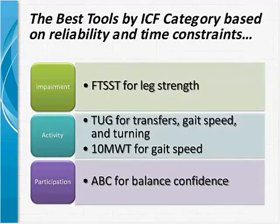So the best tools, depending on impairment: the 5-time sit-to-stand test for leg strength. This is related to reliability and the quickness and utility of the test. The activity-based measures being the TUG for transfers, gait speed, and turning, and the 10-meter walk test for gait speed, and the ABC for balance confidence.